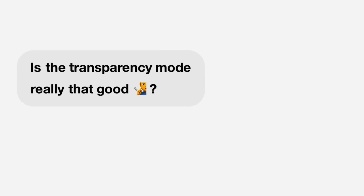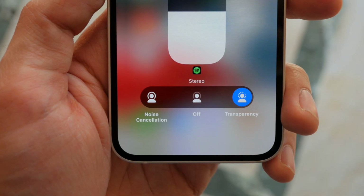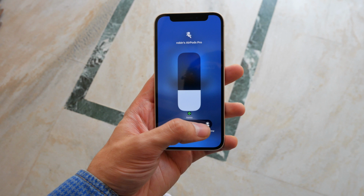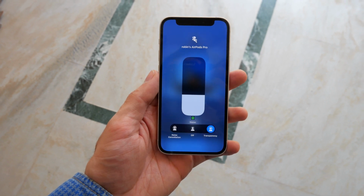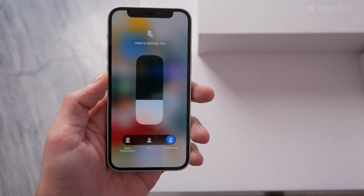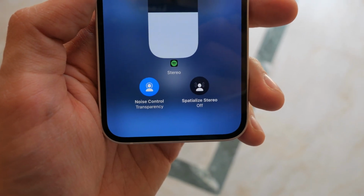Is the transparency mode really that good? Okay, something I didn't really expect, but I have my AirPods on transparency most of the time. And yes, it's eerily close to reality. It's meant to simulate as if you're not wearing earbuds, and it does that perfectly. Everything sounds natural and even your own voice sounds realistic. No kidding, I cannot tell the difference between transparency and having them out. So yeah, it's really that impressive. And it also takes out that feeling of having something plugged into your ears. So yeah, it's that good.